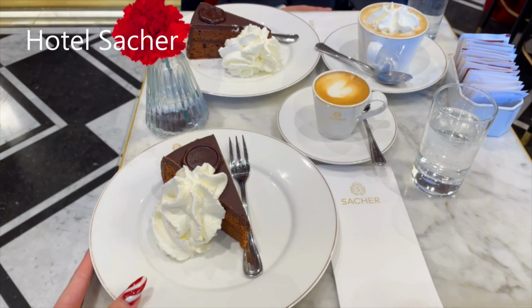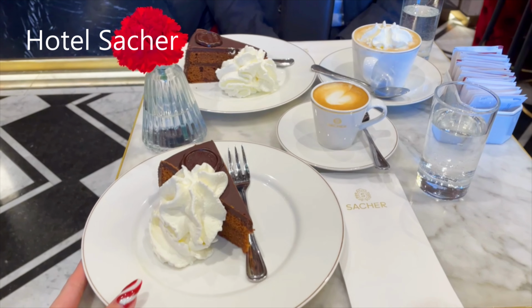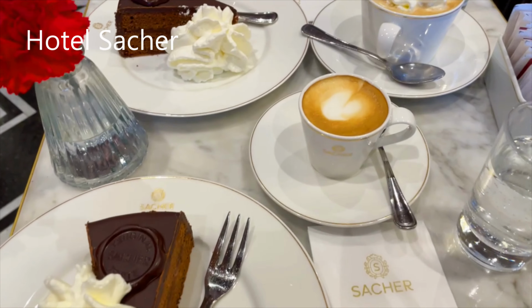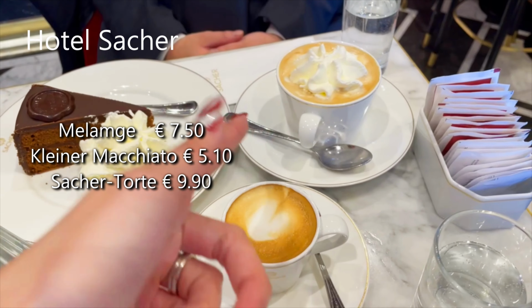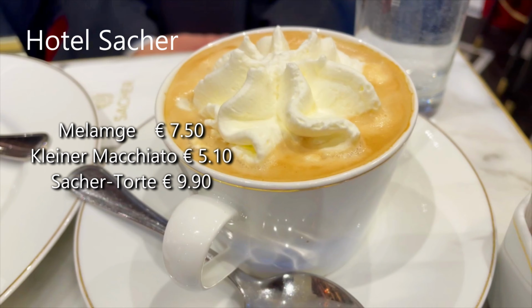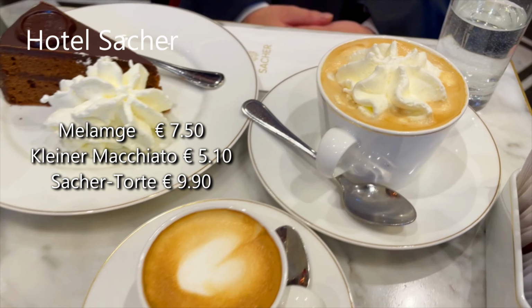Our Sachertorte has finally arrived, and it's absolutely gorgeous. The red carnation on the table makes it look even more magical. We ordered a melange and a macchiato and a slice of Sachertorte. There seem to be 5 types of traditional Viennese coffee.